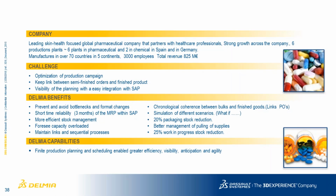So in this case, it's a leading skin health focused pharma company based in Spain, and they are a significant player within that area. Their challenge, as I mentioned before, was really to optimize the production campaigns and also to link the semi-finished orders that they had as part of the process to the actual final finished product that included packaging. So here they also needed to link different processes and different areas together within the planning and scheduling tool, which they didn't have before because of the more manual nature that they had. They also wanted easy integration with their ERP system. In this case, it was SAP.